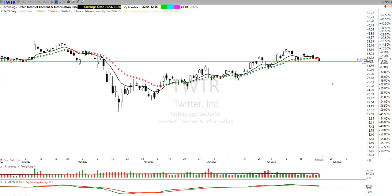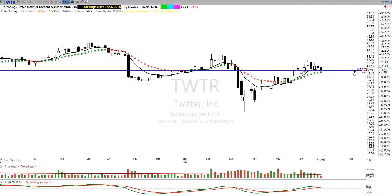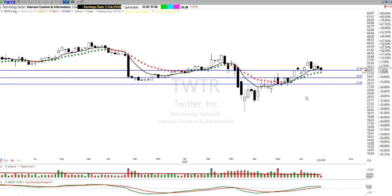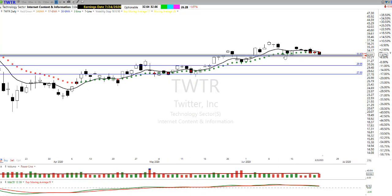To the downside, let's go to a 3-bar chart. Just see what that is. If you look at that 3-bar chart, I'm seeing the possibility down here to 29.95, followed by about 27.80. Of course, we're going to need to see that follow through that supporting area of 32.65 right in there.